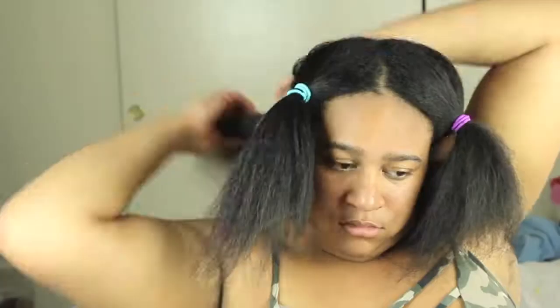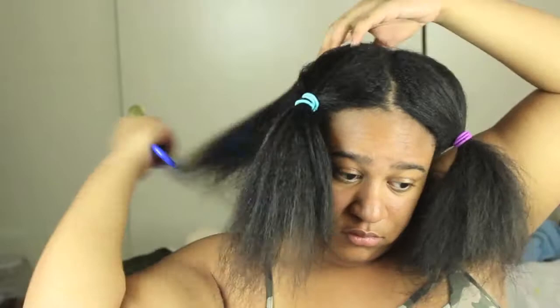Okay, and then I found the metal clip, and then I'm literally just going to do the same exact thing that I did on this first front section right here throughout the back and on the other two sections. So I'm probably just going to shut up for a little bit.